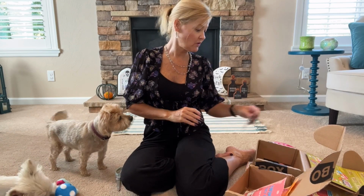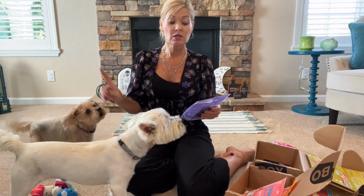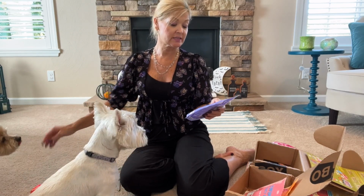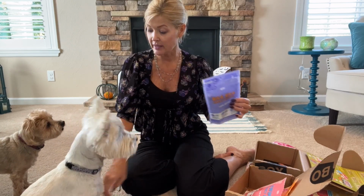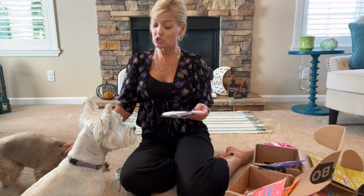Oh, these two. All right. What else? We didn't get to see everything because you stole it all, Wyatt. We have Baba jerky sticks. This is a lamb recipe in this bag. And then in the smaller bag, they got chew stick stop beef recipe.